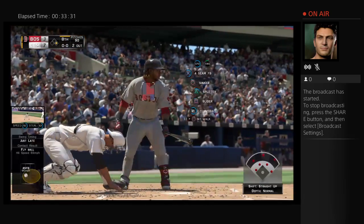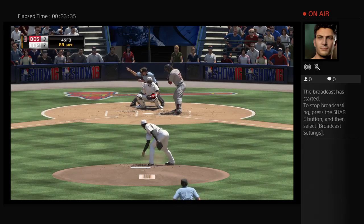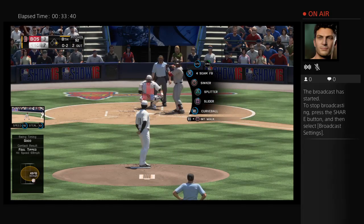Hanley Ramirez ready for another at-bat now. He's 2 for 3 so far. Yeah, you can bet he'd love to get himself that third hit. Those are the kind of games that put a little extra pep in your step.